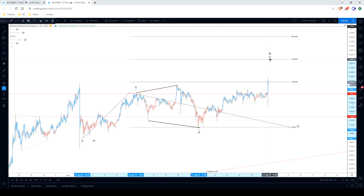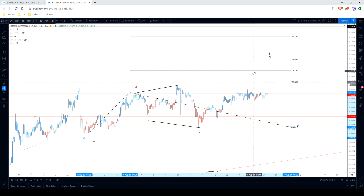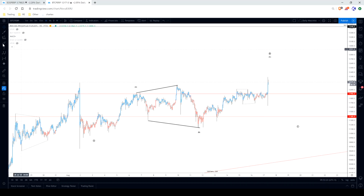1.5 is kind of the high I would like to see it at, which is 12,680. 1.25 would be nice for me as well, which should be right around 12,400. Probably just slightly higher. My settings won't open here. 1.25. 12,437. So I would be perfectly fine with those levels as targets and still coming back down.